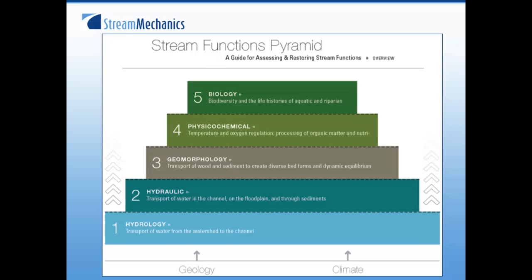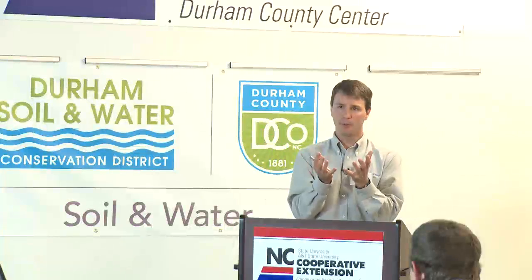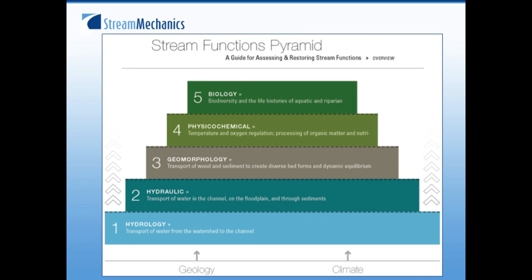So the first level of this pyramid is the hydrology function. And we call this a functional category. Hydrology would be a functional category. And with each category, we put a functional statement. So the statement that goes with hydrology is that it is the transport of water from the watershed to the channel. That is the function of hydrology. Once we have the watershed producing a certain amount of water that reaches the channel, then we have hydraulic functions. And that is the transport of water in the channel, on the floodplain, and through sediments. That's where action begins. Velocity, shear stress, those energies are seen in the channel.